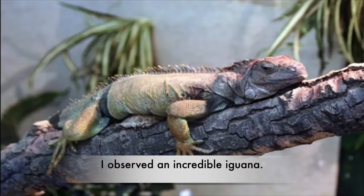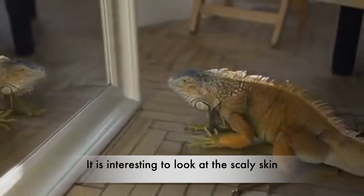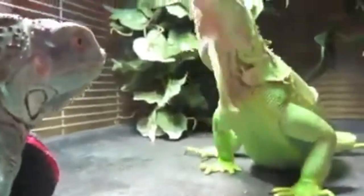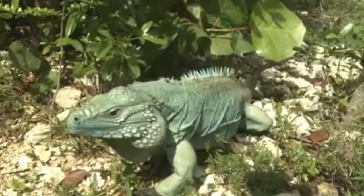I observed an incredible iguana. It is interesting to look at the scaly skin and spines from the neck to the tip of the tail.